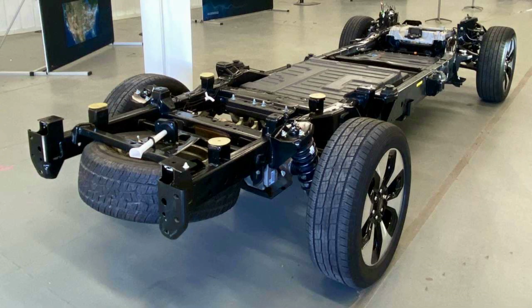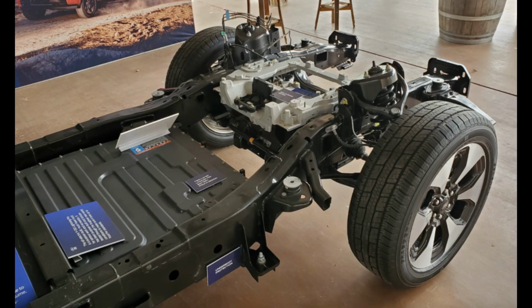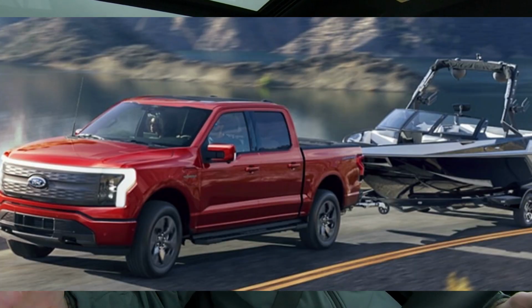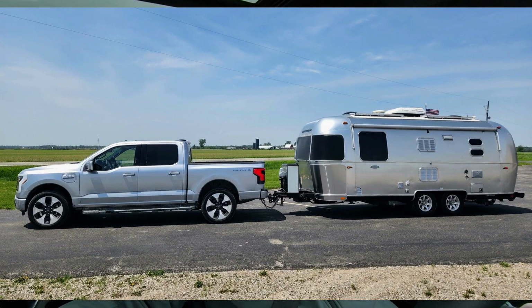The suspension system does a great job of absorbing all of those bumps and those harsh impacts, and even some of the small vibrations. And that's thanks to the full independent suspension that Ford put on this truck. With the heavy duty shocks and springs, this Lightning is ready to handle tough roads, tough jobs, and heavy equipment. So whether you're towing a boat or a camper or just driving on rough roads, the F-150 Lightning will make you feel comfortable and stable in any situation.